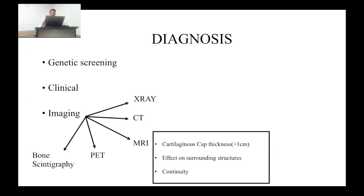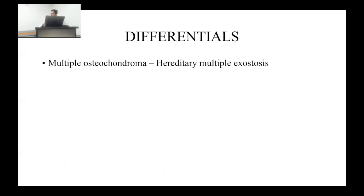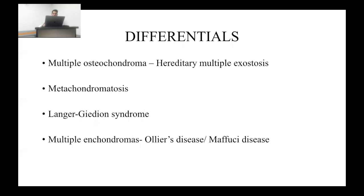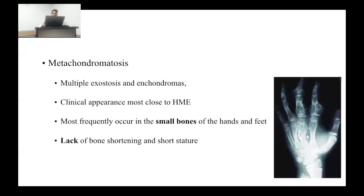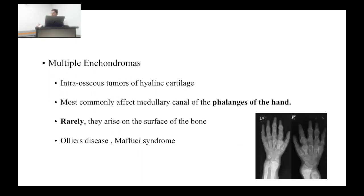As I discussed in the differentials, our most probable diagnosis is HME. But others to consider are metachondromatosis, Langer-Giedion, and multiple enchondromatosis, that is Ollier's disease. Metachondromatosis is the most common second diagnosis. But these lesions most commonly occur in the small bones of the hands and feet, and patients are of normal stature, without bone shortening or short stature. Langer-Giedion has multiple exostoses, but with a very typical trichorhinophalangeal syndrome-like facies, which was not in this patient. Another important and quite common disease we considered is Ollier's disease.